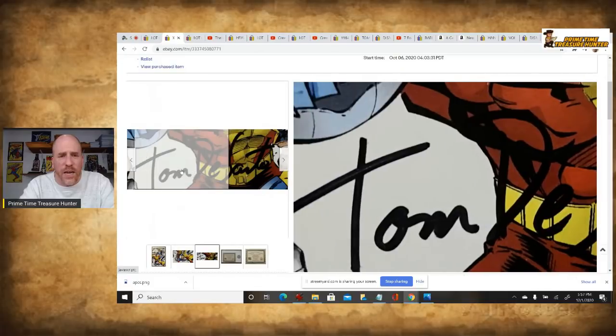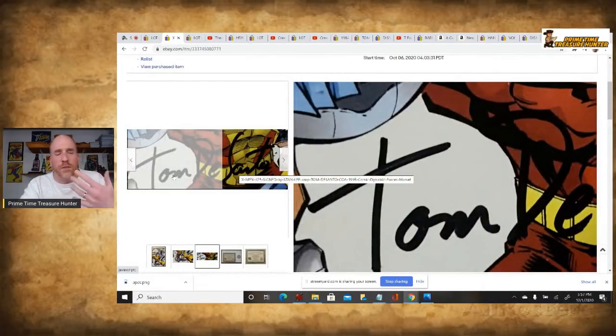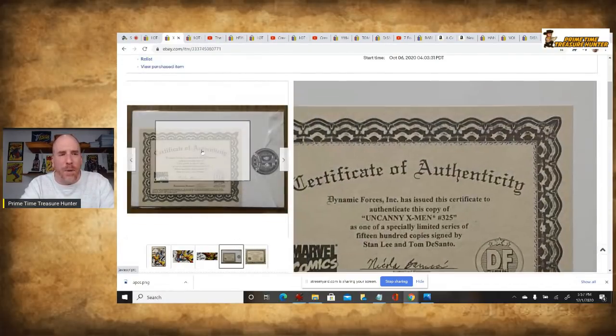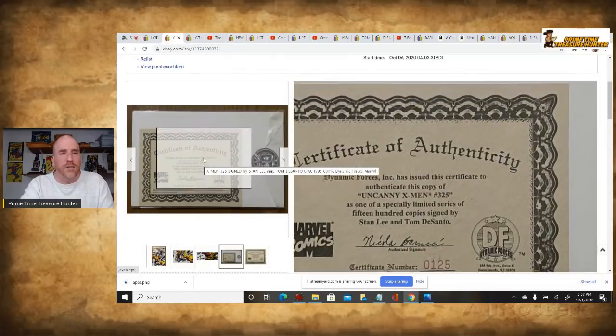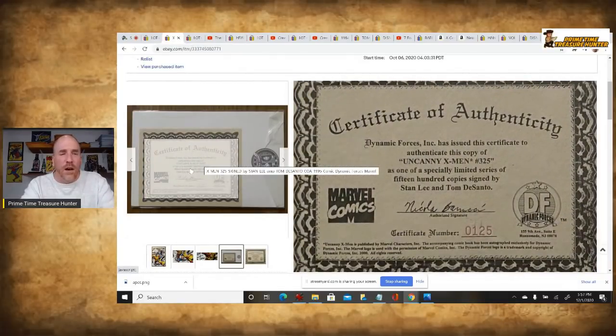So as you can see here, Tom DeSanto is also a big comic fan, obviously, if he's producing things like X-Men, but he actually has over 40,000 comic books in his collection. So even though he didn't actually make the comic book or anything, because he's involved in it, sometimes you'll have people signing these books and you'll see the certificate of authenticity on the back, who are just in some other way related to the comic book now, or the comic book franchise.